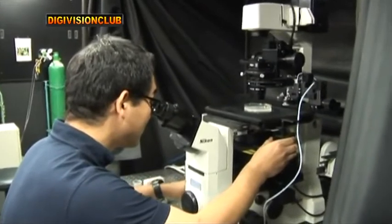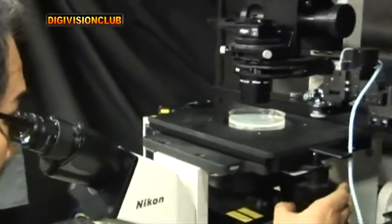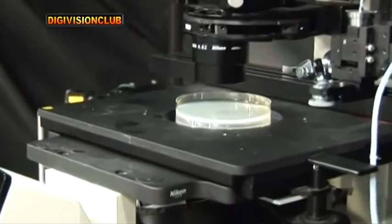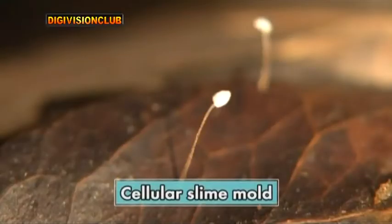Nagai-san's team has used chameleon nano to observe the concentration of calcium ions. That opens a window on signaling among cells. Their experiments used a remarkable organism, a cellular slime mold.